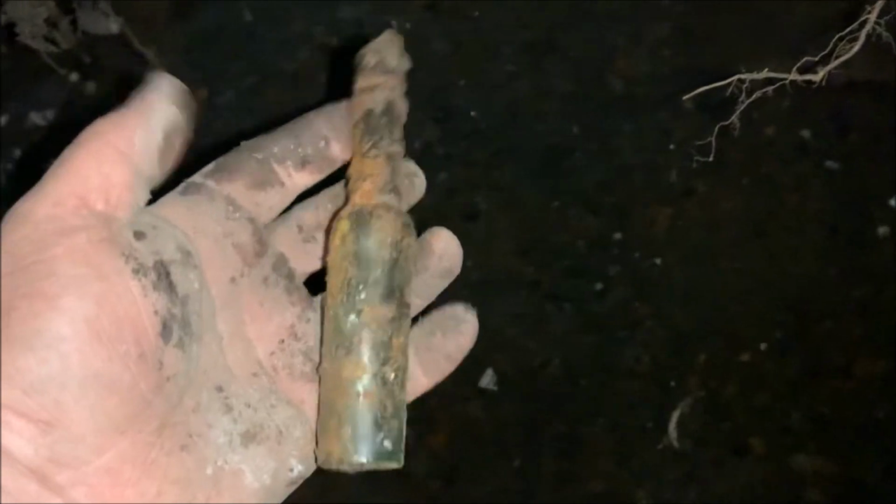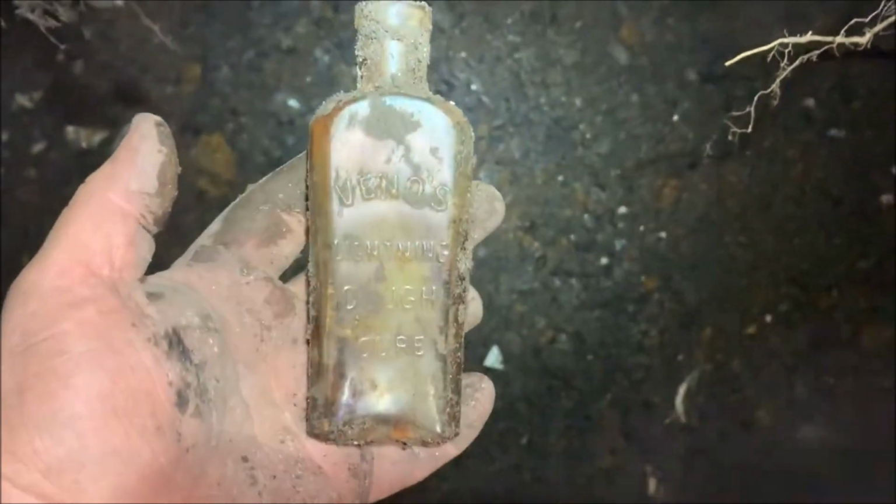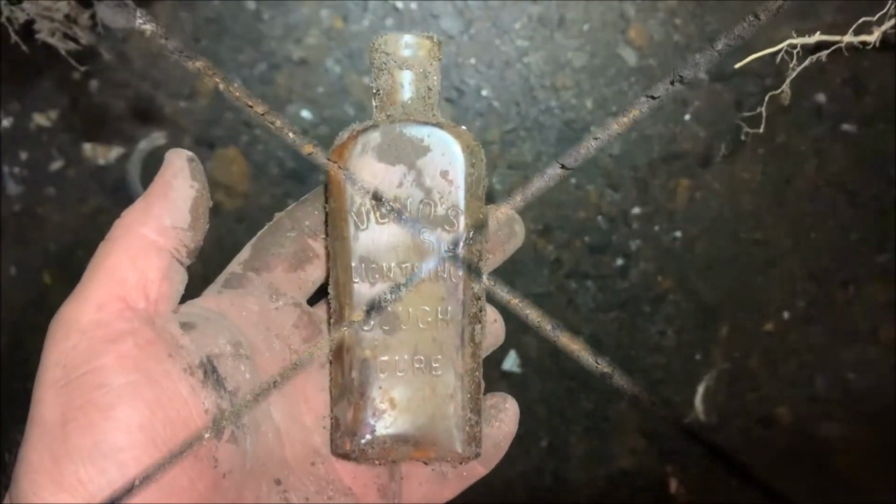Like I said, this hole is actually showing a lot of early stuff, but it just hasn't produced really good stuff. I want a ginger beer from it. Nice Fino's Lightning Cough Cure as well there.